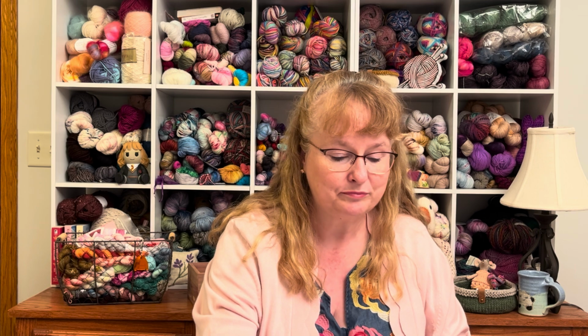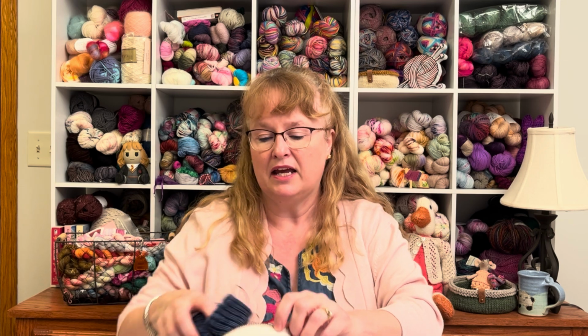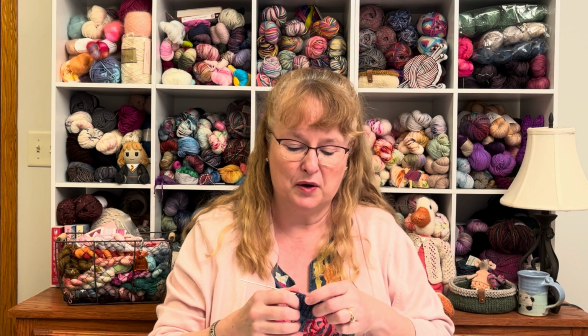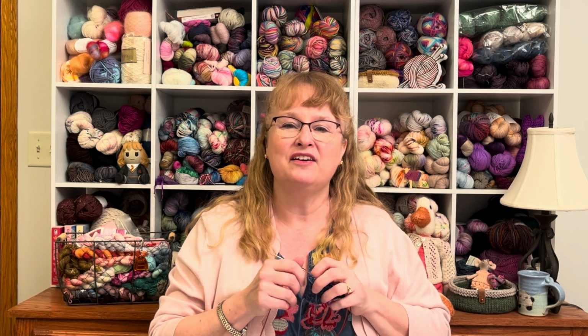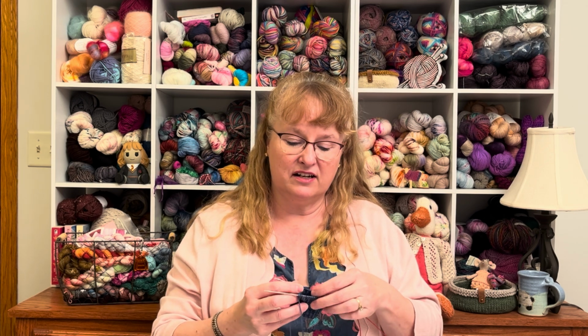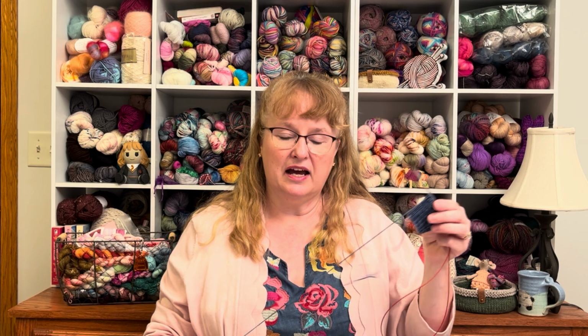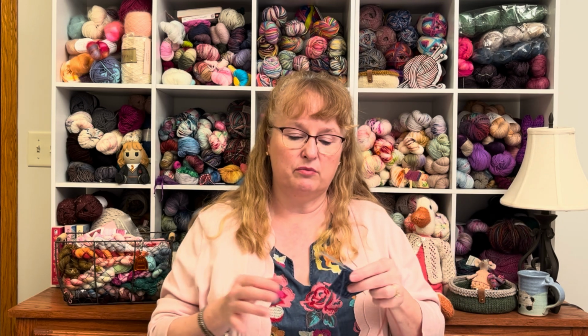On to some more works in progress. Let's see. I started a pair of socks. So I finished a pair of socks and I cast on a pair of socks. And I told myself I was only going to cast on one pair of socks. I'm not good with more than one pair of socks on the needle, because if I started two pair right now, one would always linger for a couple of months. So if I was just knitting socks and no other projects, I think that would be fine. And that might be really, really fun.